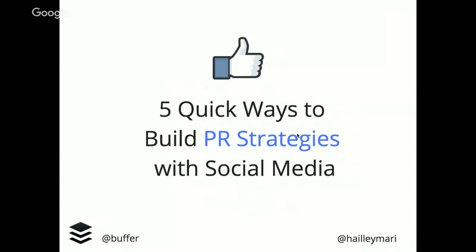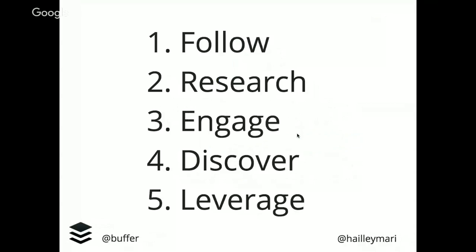I have to say that these aren't perfect. These are things that I'm always refining and changing and building on, but I hope that they will work for you. The thing that I realized when I was putting this presentation together is that these strategies can actually be broken down into 5 words: follow, research, engage, discover, and leverage.